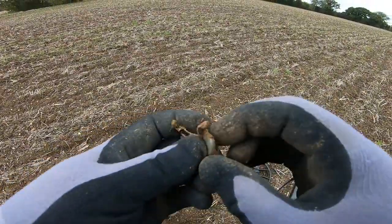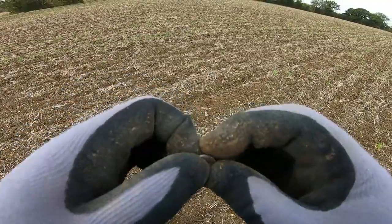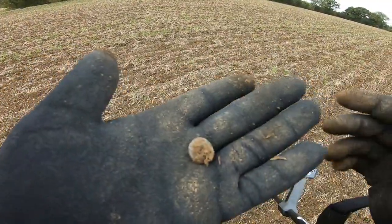I found this on the surface. First surface find of the day, but it is unfortunately just another button.